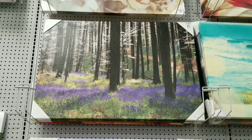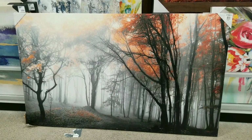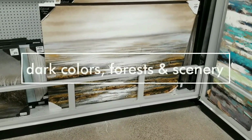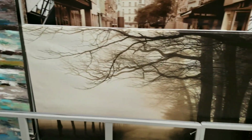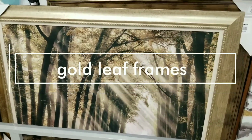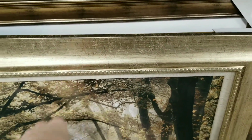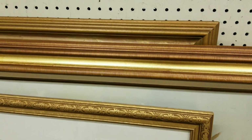Let's talk about trendy artwork for 2020. This year, you will see a lot of forest scenes and scenery, a lot of darker images with deeper colors. Those seem to be very popular, along with gold leaf frames. You can find those in new stores like this one here. You can also find them in the thrift store. Gold frames are all over the thrift store.